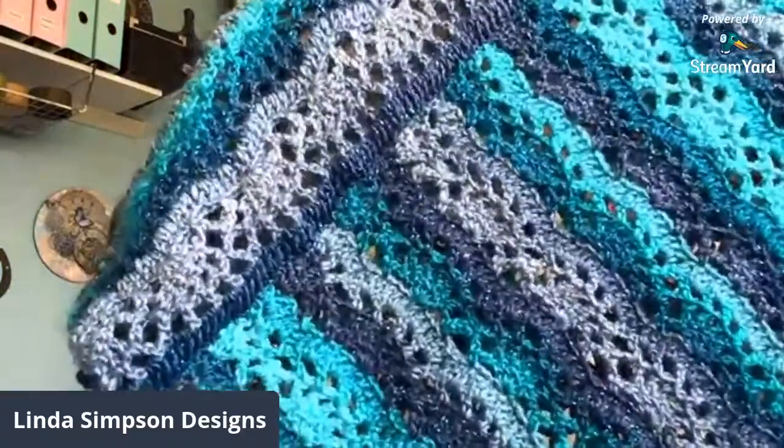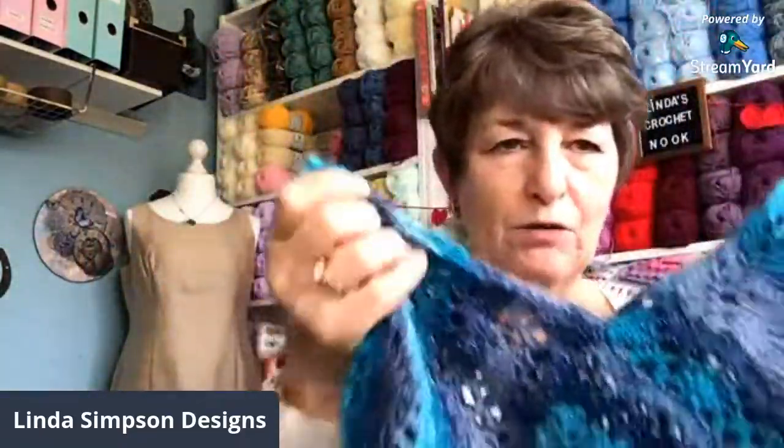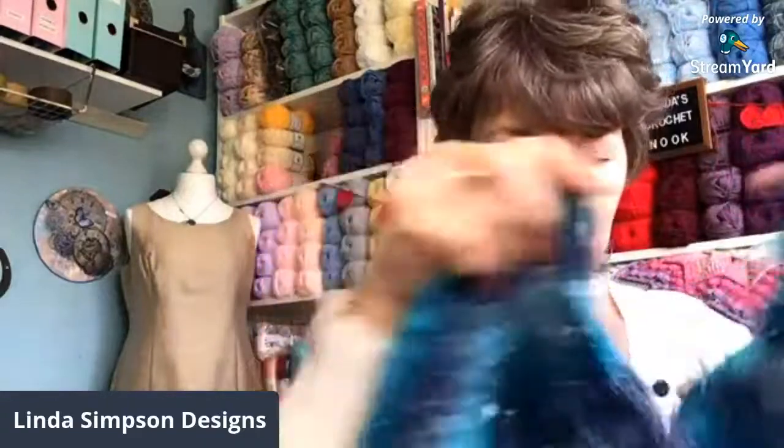But I'm really, really pleased with it, and I'm not sure whether to put a border around the collar and around the end, but I quite like it the way it is, to be honest. So I don't know whether to put a border around it.